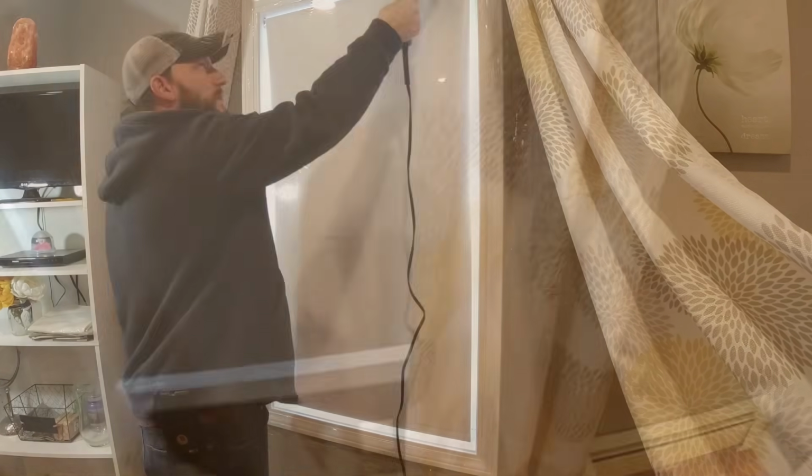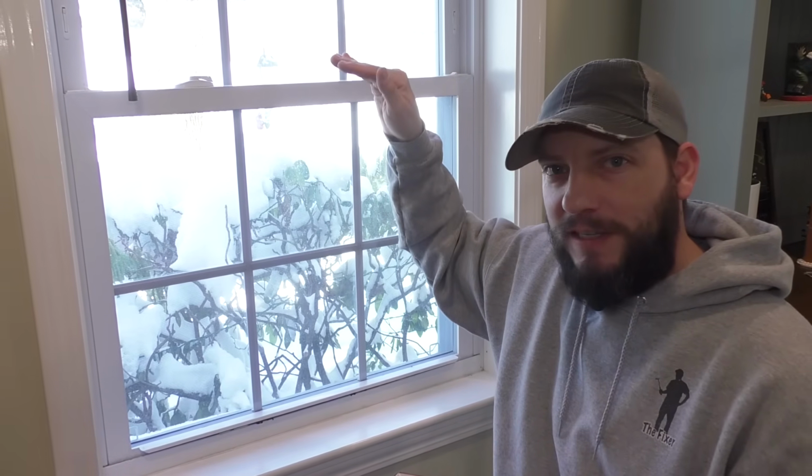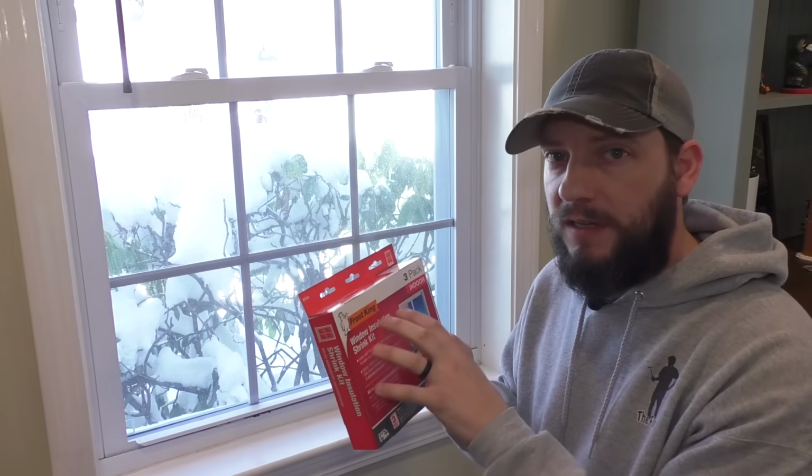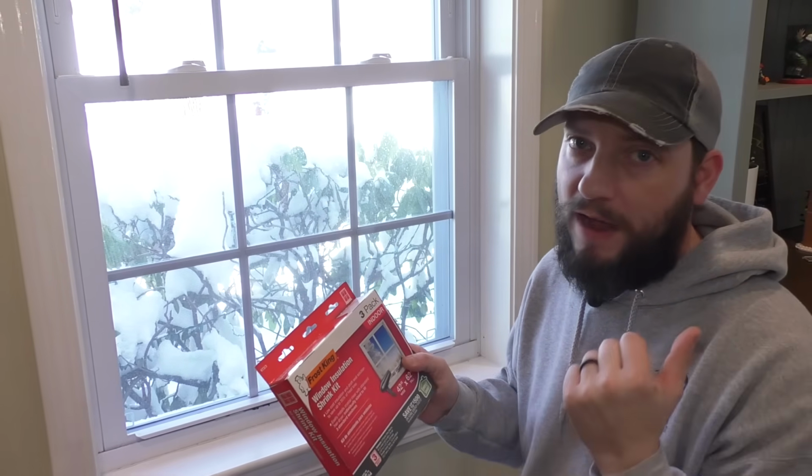The plastic will shrink up, it'll be crystal clear, you'll still be able to see outside of the window. Although if you have windows like this, you might have to make the decision whether you want your shades up or down, or come up with a different solution, put shades on the outside. It depends on what kind of window you have, but this really does help to seal it up and keep your heat from going out and stop the drafts from coming in.